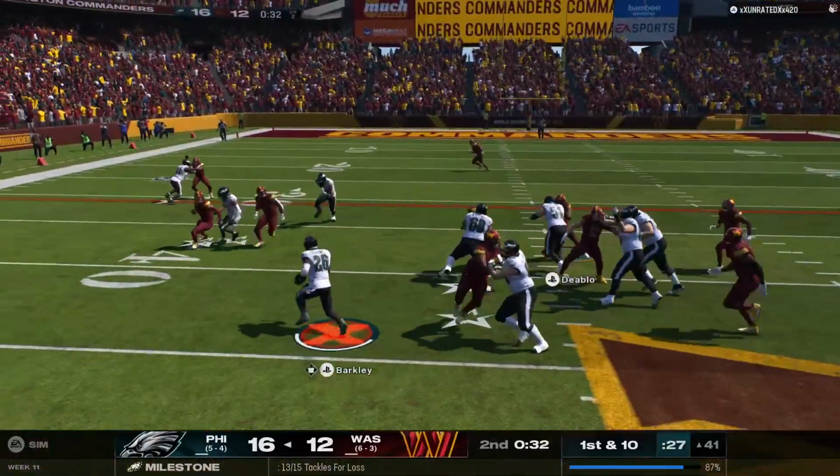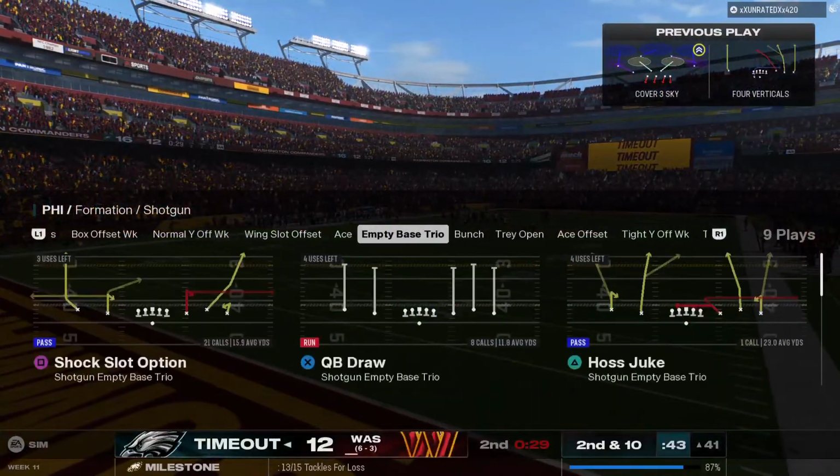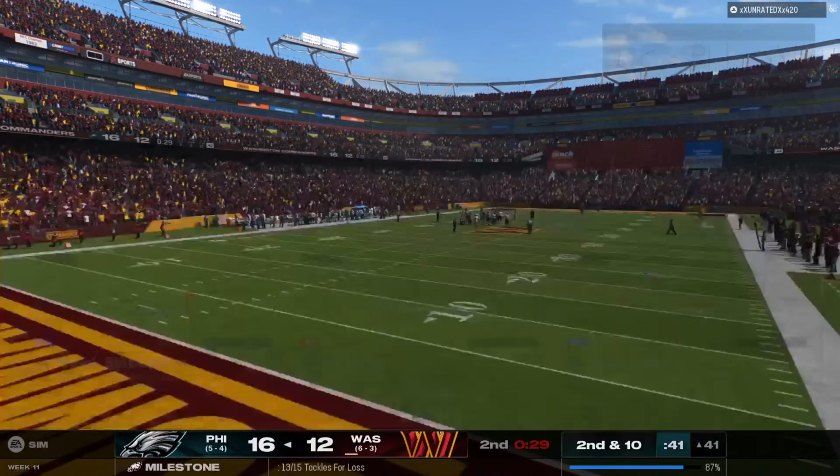A give to Barkley out of the gun. And they're going to stop him right at the line of scrimmage. Just no cutback lane to be found whatsoever. 2nd and 10.